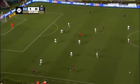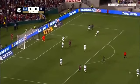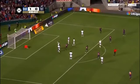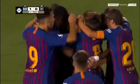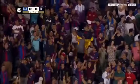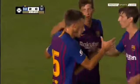Miranda. It's a good switch of play. Out to Rafinha. Cross goes Walker-Peters. This is Arthur. Good effort. Oh, it's a wonderful goal. Something superb there from Arthur. The new boy from Brazil, 21 years of age. And the fans here perhaps seeing a future star. A magnificent goal, and it's 2-0 Barcelona.